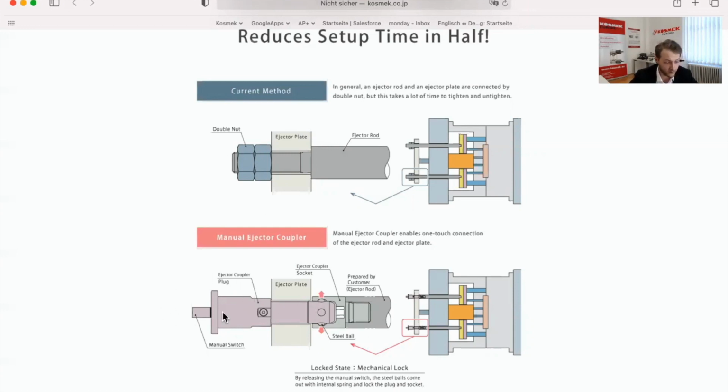When we are pressing the switch, the steel balls are getting back into the main body, are free to move. Once we let the manual switch out, the steel balls are getting pushed outside due to the internal spring inside, and we're able to connect or disconnect just with this button operation or manual switch operation on the manual ejector coupler.